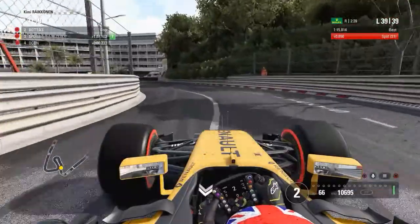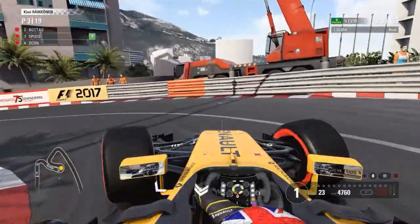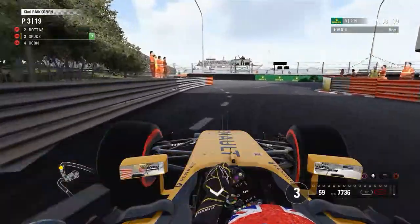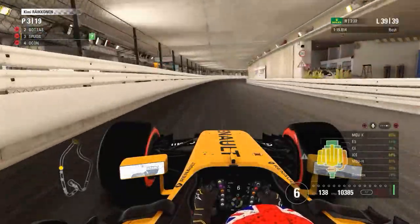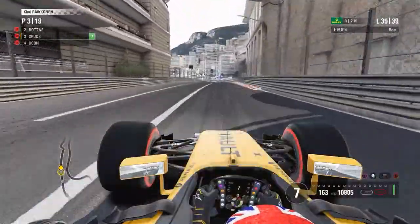Bottas is looking ever increasingly likely to finish second. I think he has as well, because the top two did put some distance on third place man here, Spuds. Almost a lap's worth. So they've pretty much lapped everyone right up to fifth place, maybe a few back. But we'll see on the results screen when we come to it.